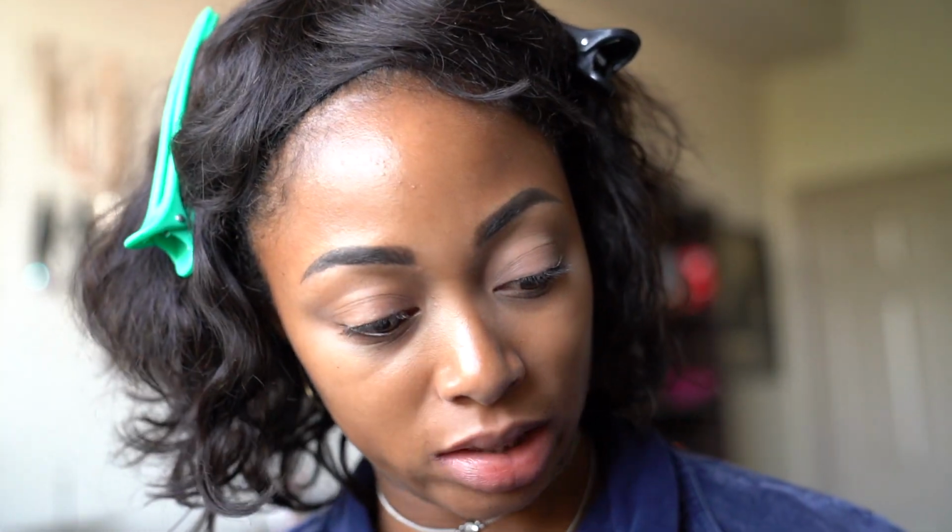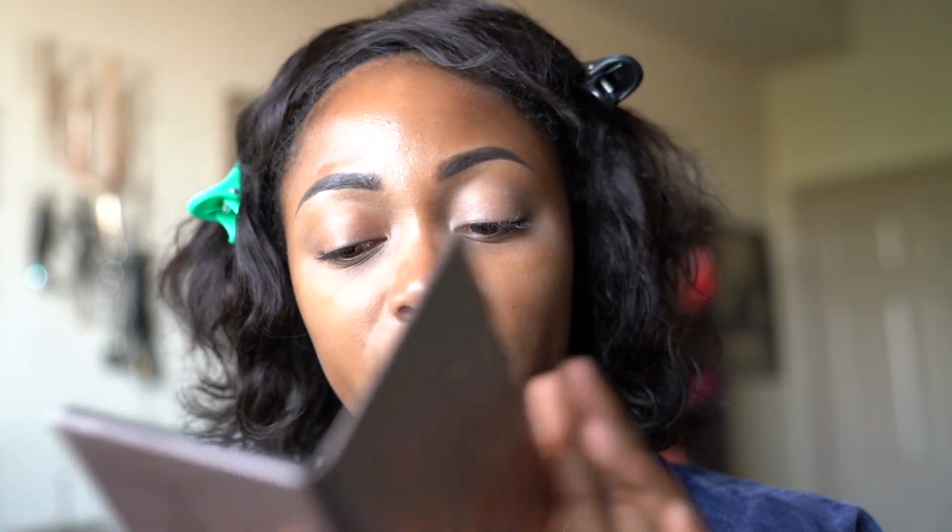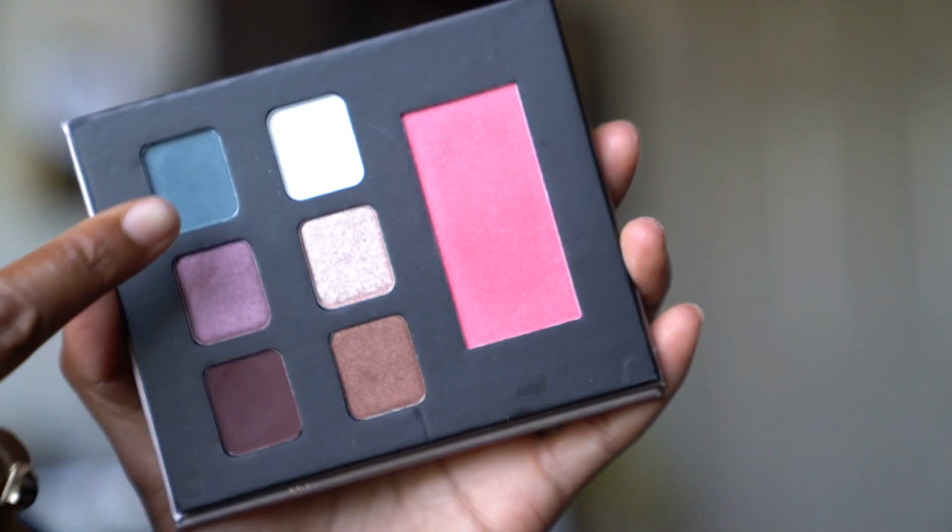Move on to eyeshadow. This is going to be very ironic, but you shouldn't be surprised. You guys know I live in Dallas now. So I'm going to use the Dallas palette, and it has eyeshadows and blush. I think I'm going to do something pretty fun today. I'm going to take this blue.